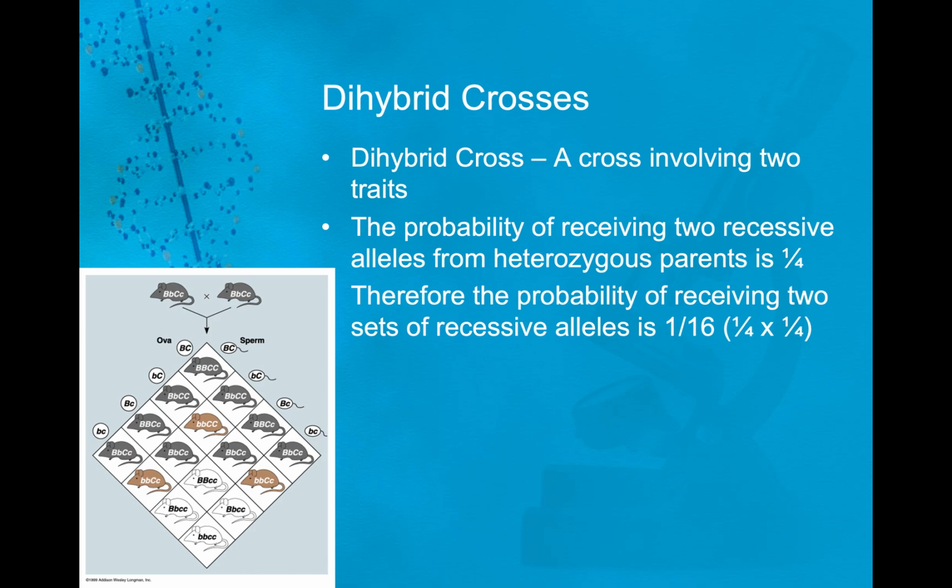So when we look at dihybrids, we're going to look at two traits at the same time. And so we're going to look at, notice that the B's go together and then the C's go together. And so basically we're looking at two genes at a time. So the probability of receiving two recessive alleles from a heterozygous parent is 1 in 4.